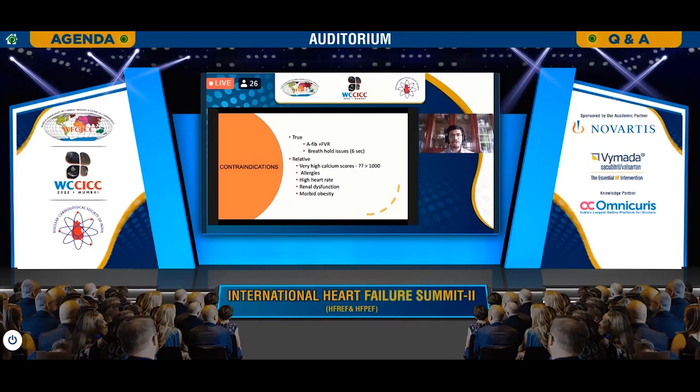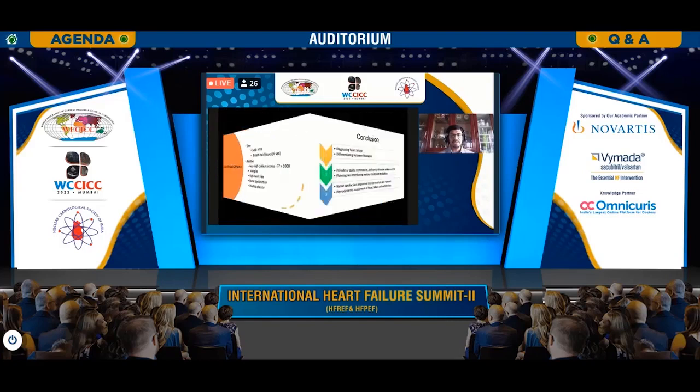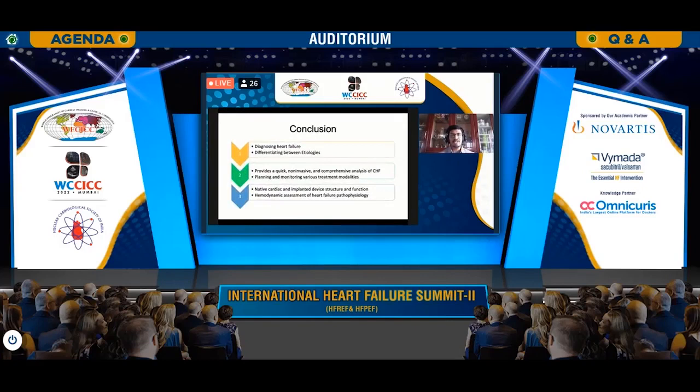There are some relative contraindications which more or less as experienced operators we've been able to overcome, which is the high calcium scores, patients with contrast allergies, high heart rate, renal dysfunction, and morbid obesity. In conclusion, CT is an important tool. It's ranked 3rd in the honor list, no doubt.